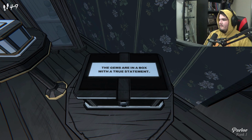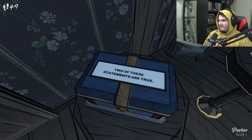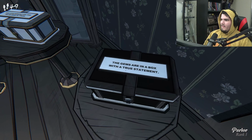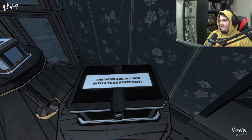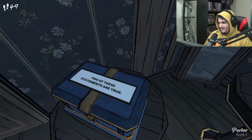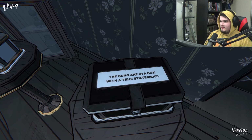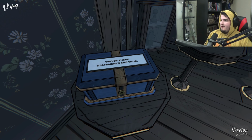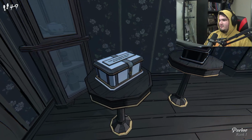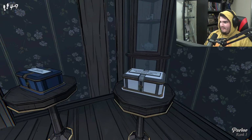So they cannot all be true. But if this statement is true, then this one is true. And if the gems are in a box with a true statement, that makes all three of these true. Well, no. If the gems are in a box with a true statement, then that makes this one false because these two are intrinsically linked. If this one is true, this one has to be true. And if this one is true, it makes both of those not true.